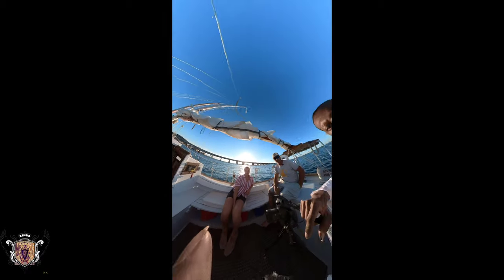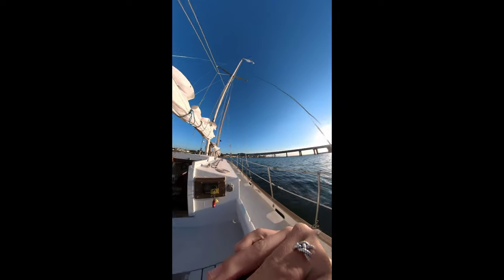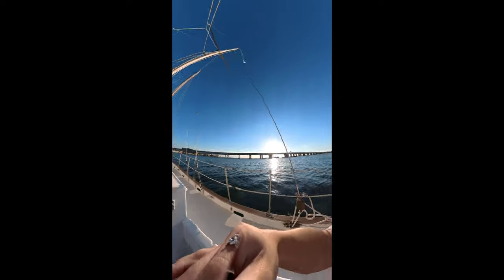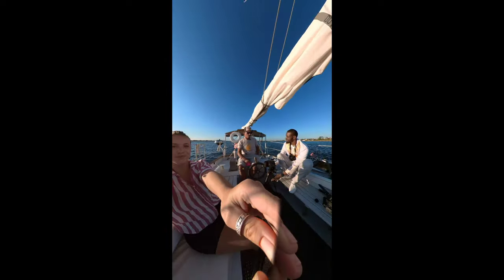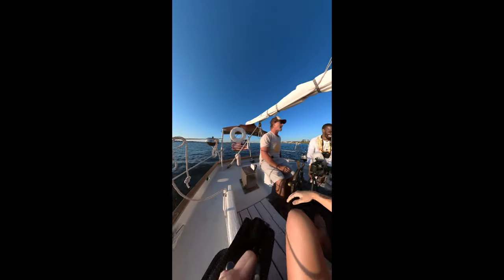So we're actually recording right now. You can kind of see, it has a screen around it. Where's the best place to keep this in something like this? It's a good question. It depends on what you're trying to capture, but really within the cockpit is probably the only place that we can keep an eye on it. I wouldn't put it on deck.